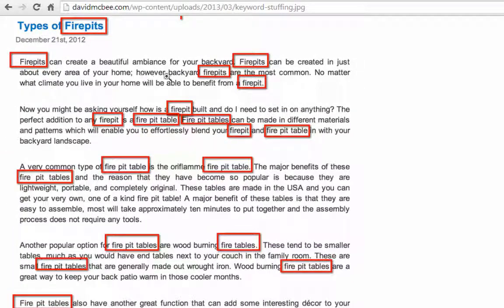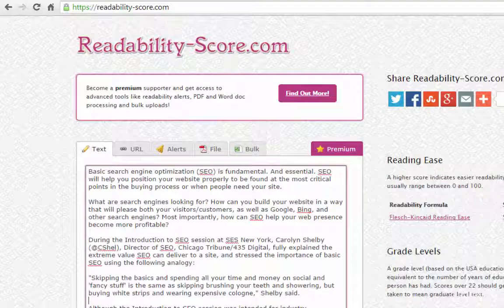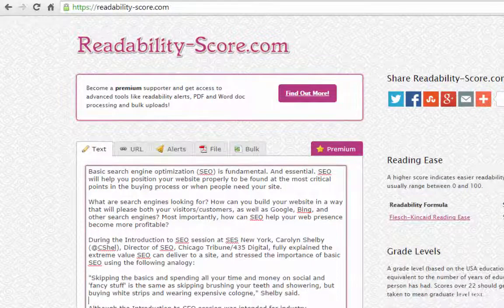Now, keyword stuffing, as it's called, the idea of putting the same word in a post over and over, stopped working a long time ago. Now it's about writing naturally, including several different words that are relevant to the topic being searched, and making it easy to understand.